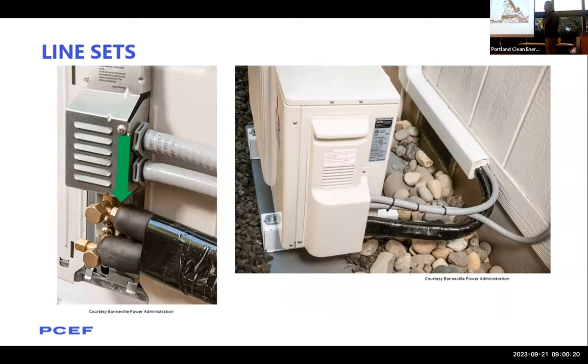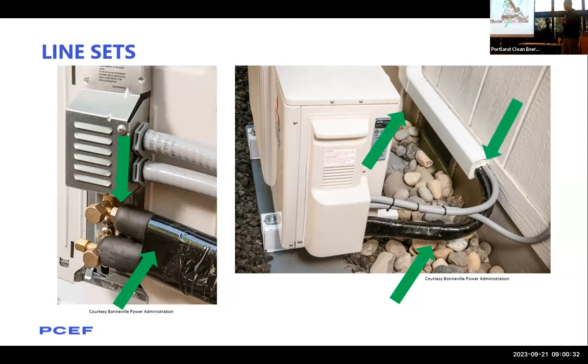Insulation running up all the way to the nut there. We've got it secured down. They've also taken and bound the two line sets in there just to protect them even more. Got wall coverings and foam in the end just to keep critters and things like that out.